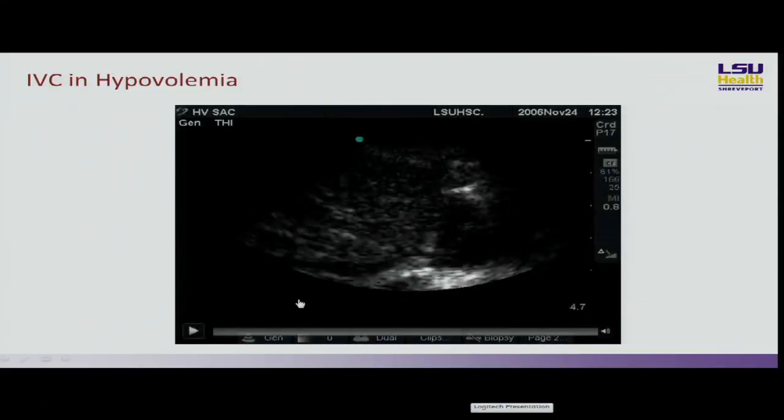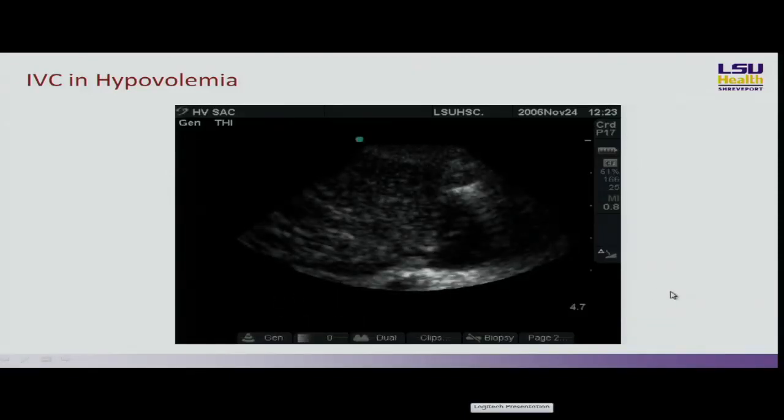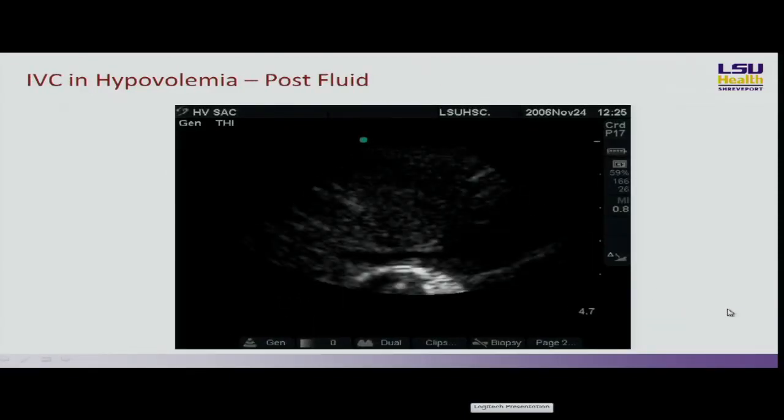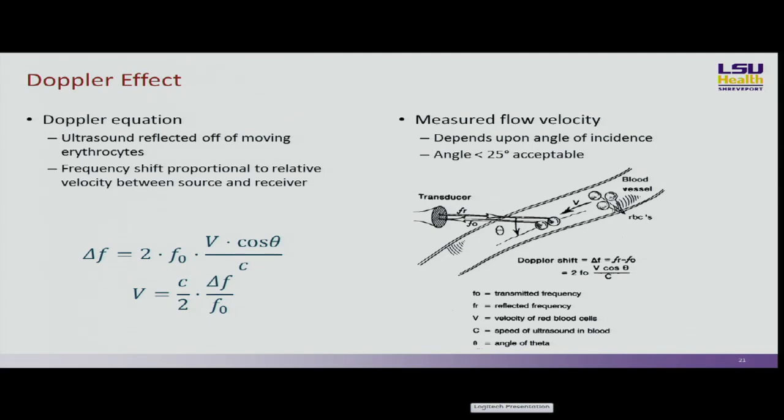And this is the IVC. It's not a really great shot. I'm going to skip it in the interest of time. But these are intended to show you that the IVC diameter improves. Okay, this we don't do. But if you're interested and you really wanted to know the volume of the ventricle, there are ways on the echo machine where you can actually map out the volume of the ventricle for precise measurements of volume and cardiac output. But we don't do that in focused echocardiography.